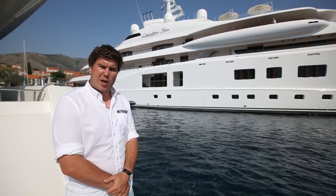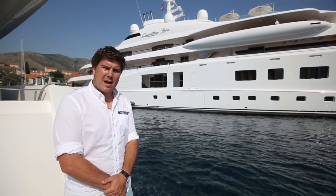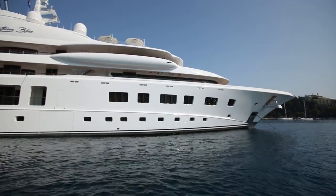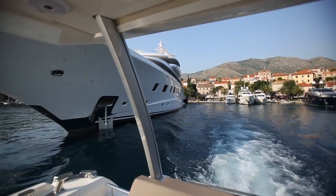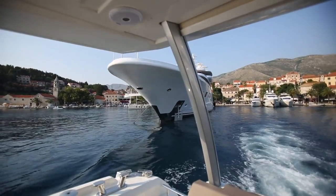Don't you just hate it when you come into a port in your 68-foot, £1.75 million flybridge, and there's somebody here in a 104-metre Lürssen with about 20 crew on board trying to get them all through immigration and customs? I think we might be here for a rather long time.